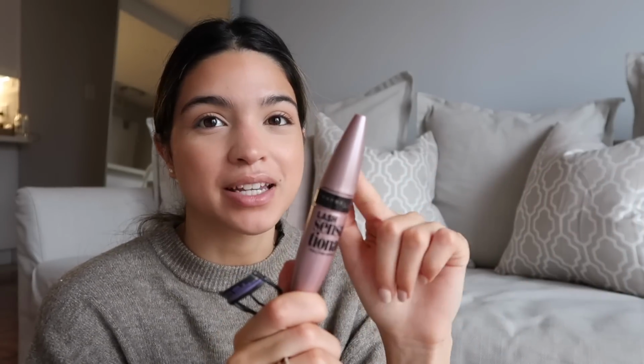And then for mascara, I've changed it up. This is actually a mascara that I've used for years and I still love. This is the Maybelline Lash Sensational Full Fan Effect mascara. It's so, so good. It does come in waterproof, which I have.